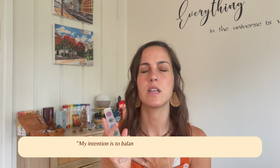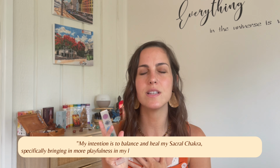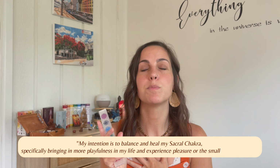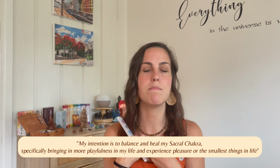The second step is to set an intention, very specifically, directly related to what you're working on. Personally, and it's actually real, I'm currently working on bringing more playfulness into my life, because I'm very much immersed in sacral chakra right now. So my intention would be this: my intention is to balance and heal my sacral chakra, specifically bringing more playfulness into my life and experiencing pleasure from the smallest things in life.